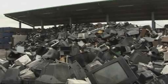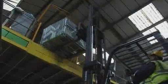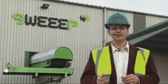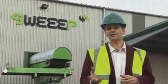Most of the material brought into Sweep is actually funded through the WEEE Directive. The way that works is the manufacturers that are producing new electrical products take the responsibility on to pay for the recycling of the waste electronics that's generated as part of that purchase. So when you buy a new telly, your old one comes to us for recycling.